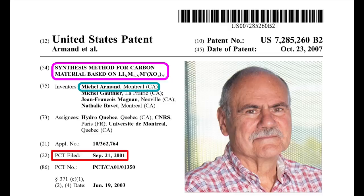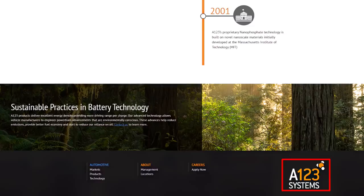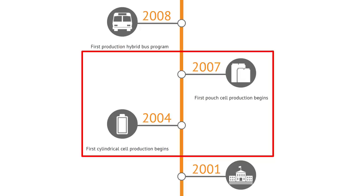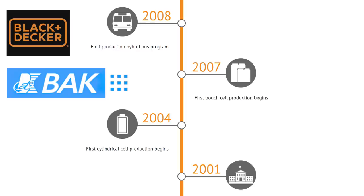In the same year, 2001, A123 Systems was founded. Their focus was also on developing and commercializing LFP. In 2006, Yetming Chang, a founder of A123, patented improved nanostructures and dopants to further improve the ionic and electronic conductivity of LFP. Around the same time, 2005 to 2006, A123 quickly moved to sell LFP cells to Black & Decker for DeWalt power tools and subcontracted Back Battery in China to do the manufacturing.